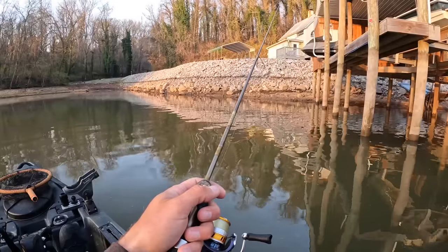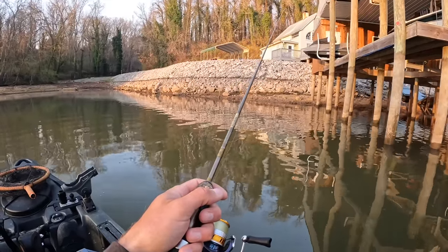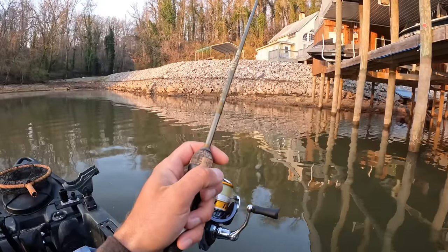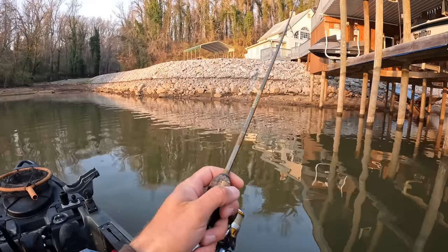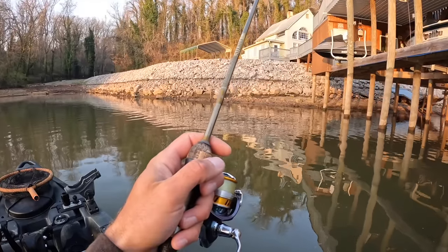And it's been a struggle down there, honestly. I mean, Alabama is known for its huge catfish. It's a trophy catfish factory down there. You see big fish pictures posted every day. But I absolutely struggled down there.